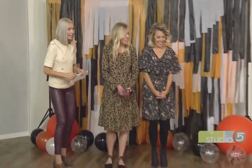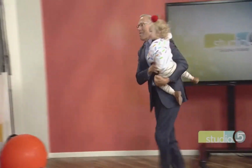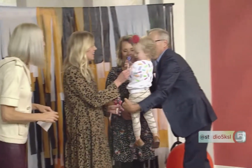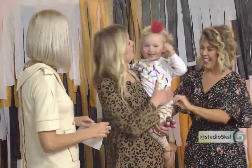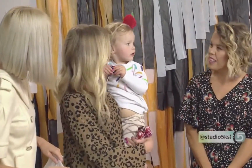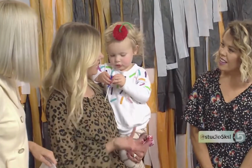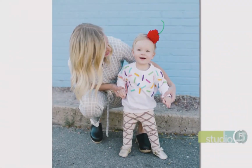Okay, Georgie. Georgie's first. Daughter. She's our ice cream cone. Georgie. Here's Sissy. Hey, what a doll. So Georgie, she's your ice cream cone. Yes, and we did this costume last year. She loved it, and it still fits her. But you can see how this sweatshirt, you would totally put it with jeans and let a kid wear it.